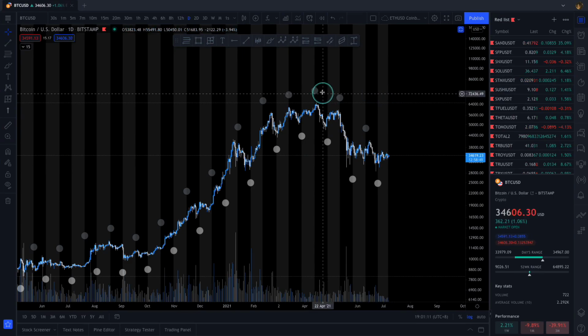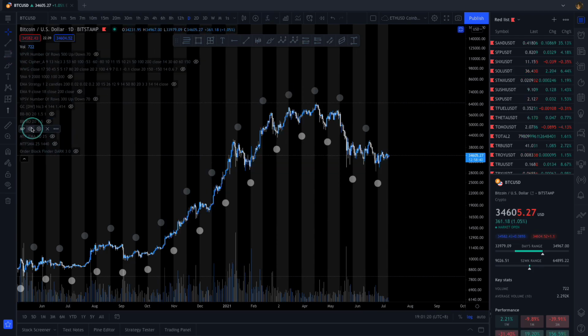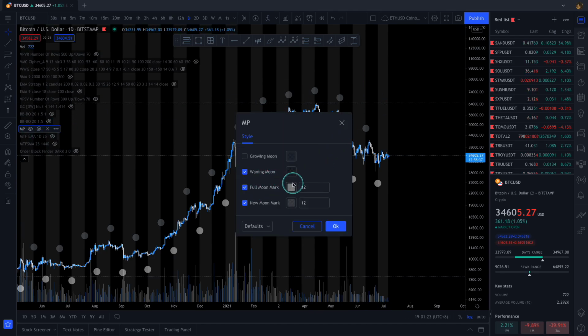And by the way, if you want this indicator, all you have to do is go to TradingView, select indicators, and search for moon phases. So this is the one. And what I suggest you do is go to the settings. By default, the full moon is going to be this dark moon thingy, and the new moon is going to be bright. And that's really confusing. I don't know about you. So just invert the colors, okay?